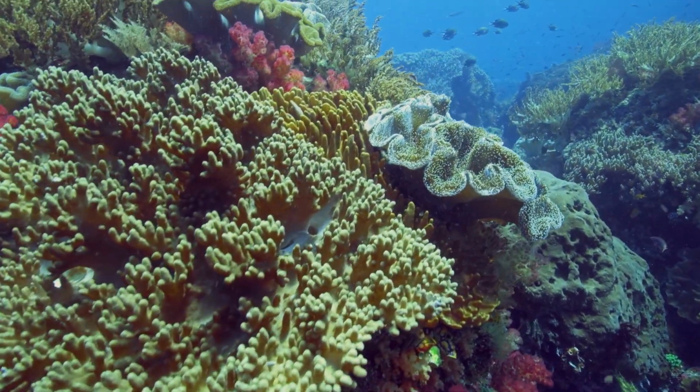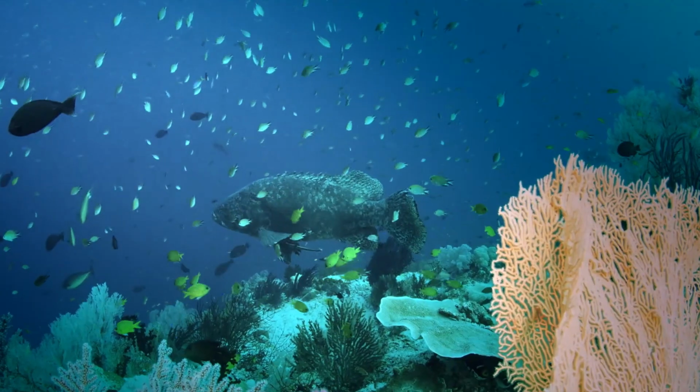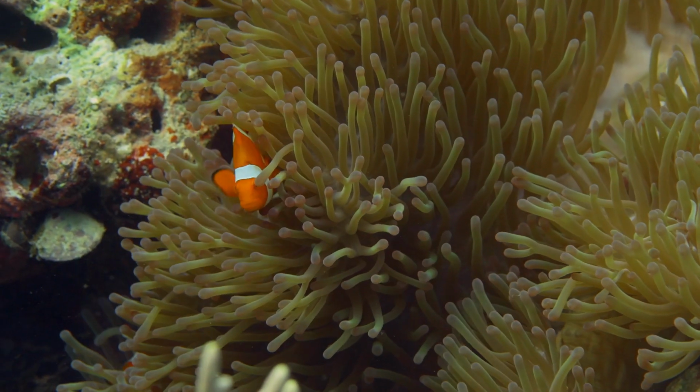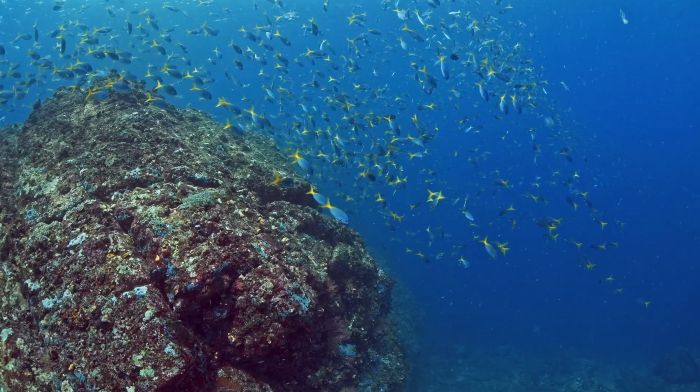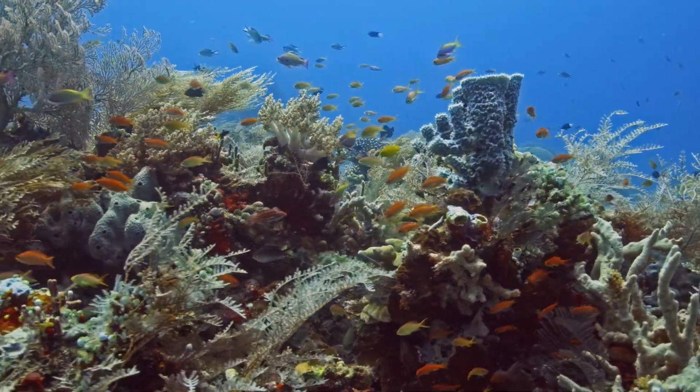You know, the corals themselves provide a lot of structure. So if you're a little fish, there's a lot of big fish out there that can potentially eat you. You need that structure to be able to hide in. When we get a lot of disturbances that kill the corals, what we see is a huge drop in the diversity of fish, but also a drop in the abundance of fish.